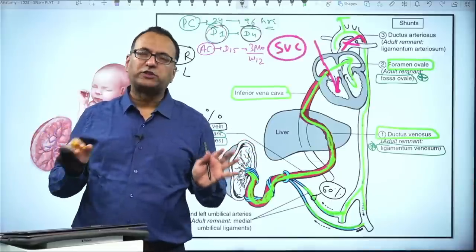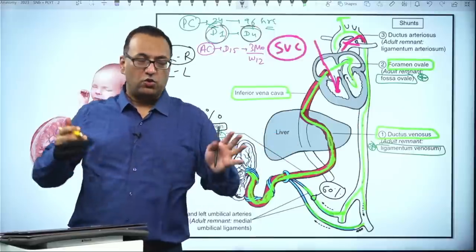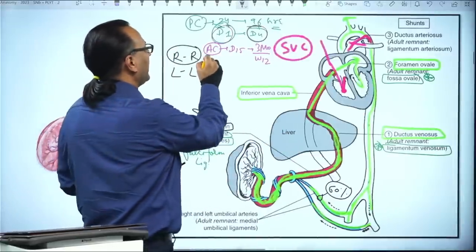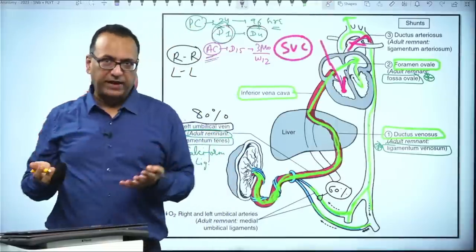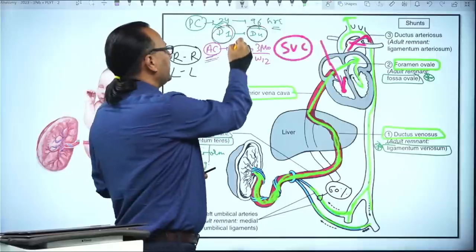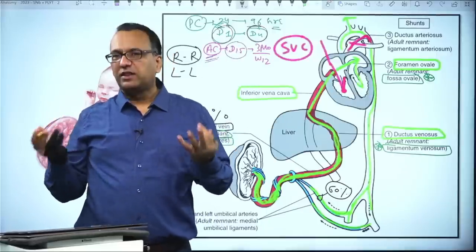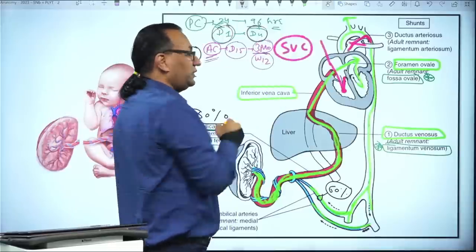I read almost all the books and latest editions, always from latest editions. So what is the problem here? The problem is that if they are asking the anatomical closure of ductus arteriosus, what should I answer? Day number 15. If day number 15 is not given, then you can say 1 month. And if 1 month is not given, then 3 months. And 3 months is also week number 12.